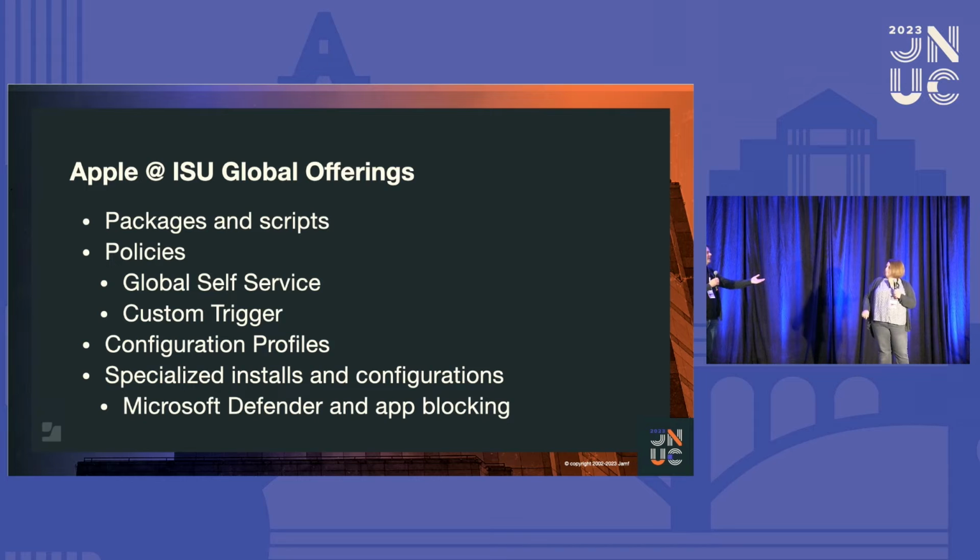Screen recording is a great example. Yeah, the screen recording stuff is bog simple. People just want to sit down at their Mac and be able to screen share in Teams. We wanted to solve that for the rest of campus. Globally, everybody gets it. Yep.